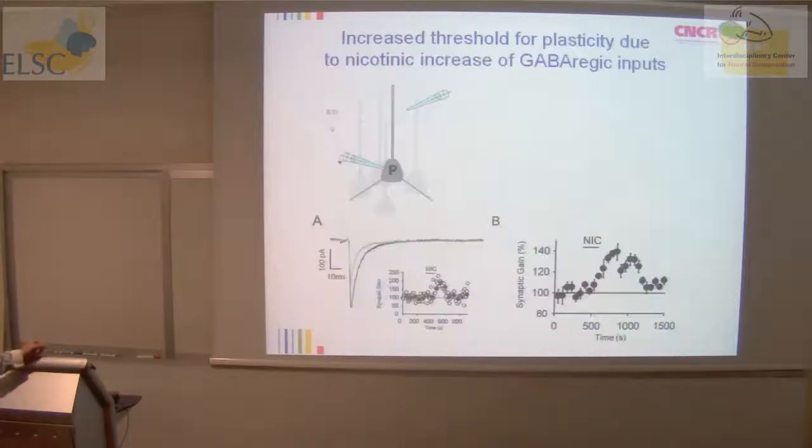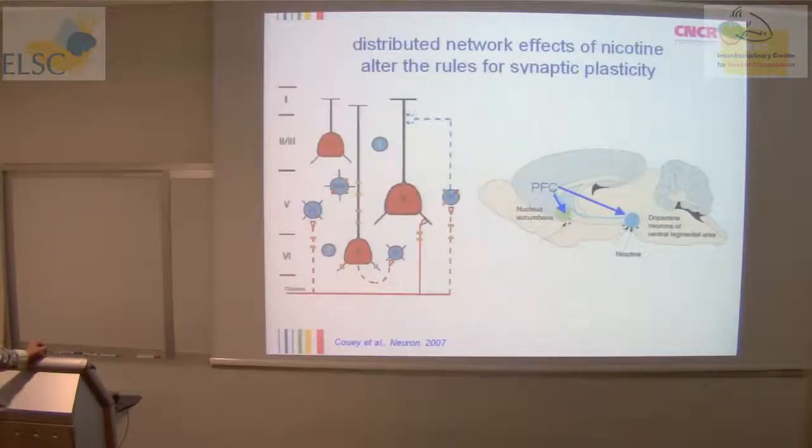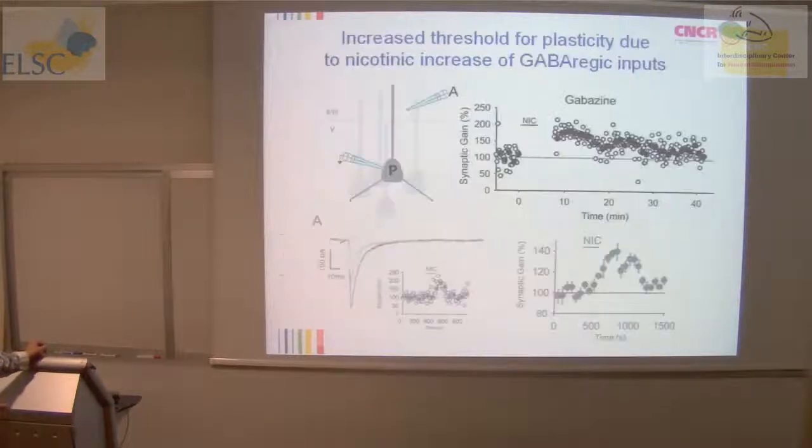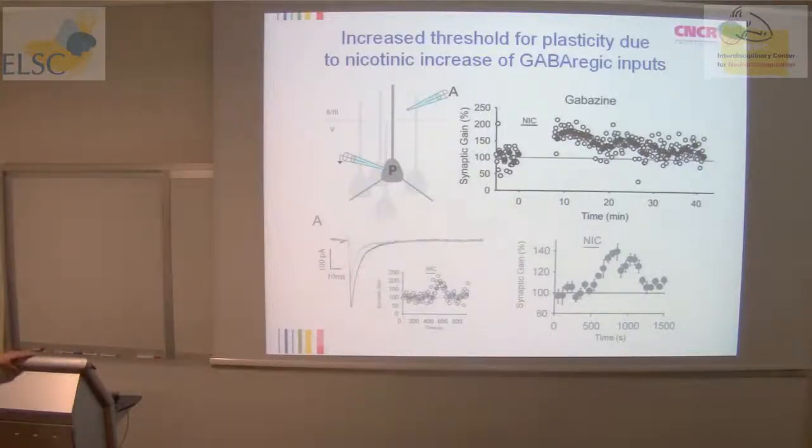But if I take two pyramidal cells, suppose you were doing pair recordings from two pyramidal cells, with nicotine and without nicotine, then this explanation will not hold. This particular synapse that is not involved with inhibition should not be affected by nicotine itself, if I understand the mechanism. Only if the inhibition on the dendrite is somehow timed with that.